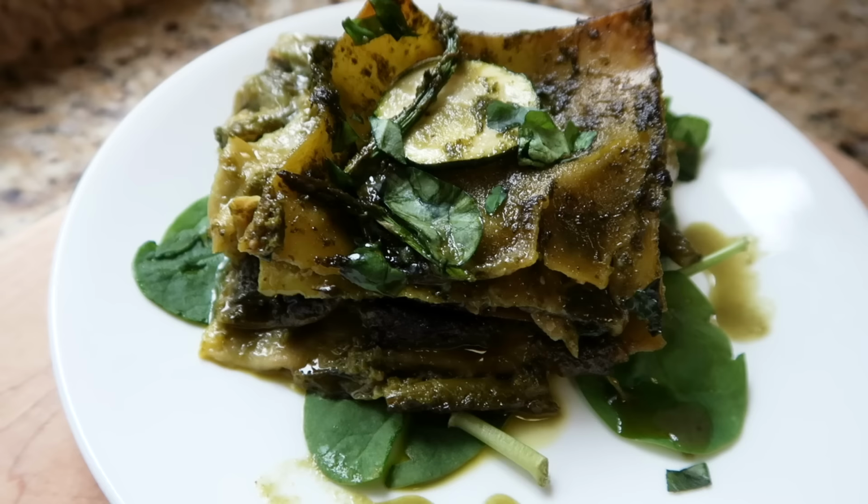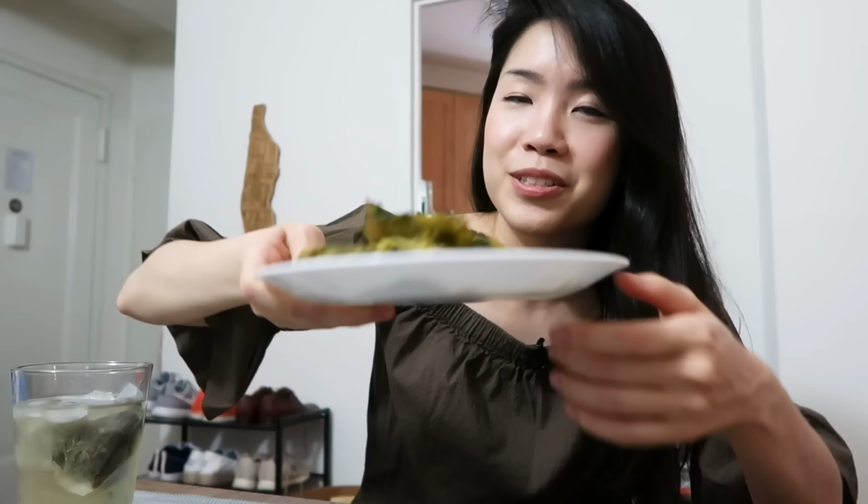And there's no cheese, but you do get the creaminess of that tomatillo sauce we made. Still smells like pesto. Then I have my green tea here. It's a very faint green. I definitely took a lot of liberty with this one. I am super curious to know how it tastes.